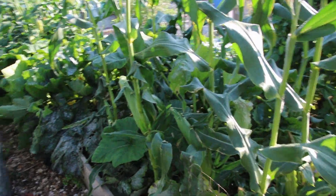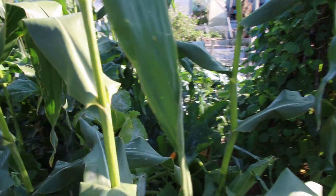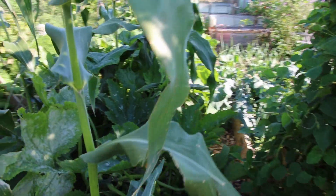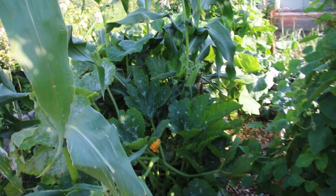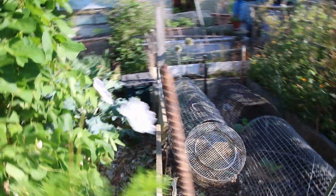Oh, I've got a few sweet corn to pick. Oh, and I've got these courgettes that are growing here. I'm going to cut them plants out. I don't really need any more. I'm going to pick all the runner beans, and yeah, so I've got a bit of work to do.